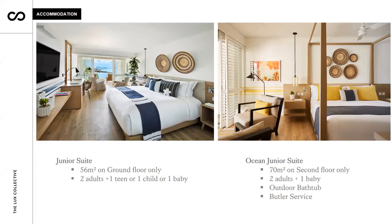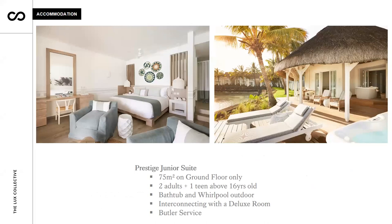The ocean junior suites for couples. These suites are located on the second floor, with a spacious balcony featuring a chill-out lounge and an outdoor bathtub for two. The prestige junior suites are in the adults area. These rooms are luxury suites featuring an expansive terrace with sun lounges, dining area, and private whirlpool and bathtub, as you can see in the picture.